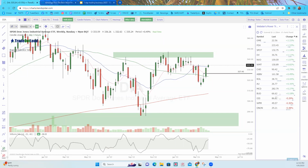But there's the catch, because if there is velocity in the move, so for example, if let's say this is the trigger right here, and if let's say I have a first target at 330, right?